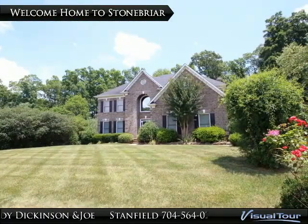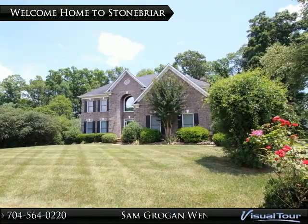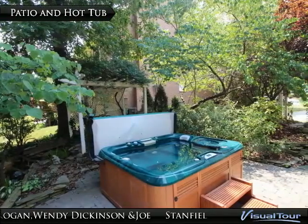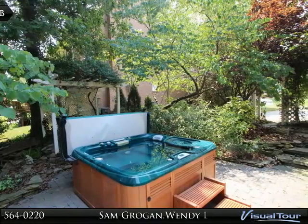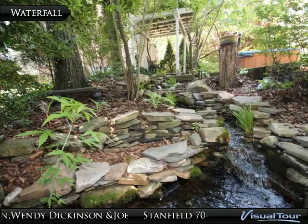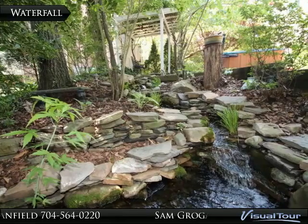This lovely full-brick, four-bedroom, three-and-a-half-bathroom home is nestled on a lovely lot on a cul-de-sac street. Quietly situated among the privacy of the trees is your paver patio and hot tub. While relaxing on your patio or oversized deck, enjoy the serene sounds of your waterfall and koi pond.